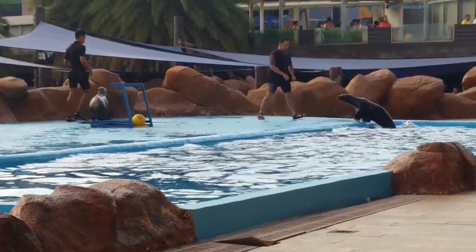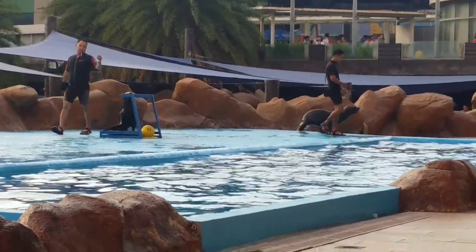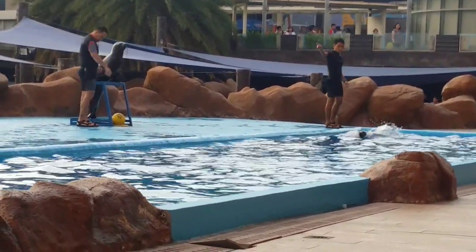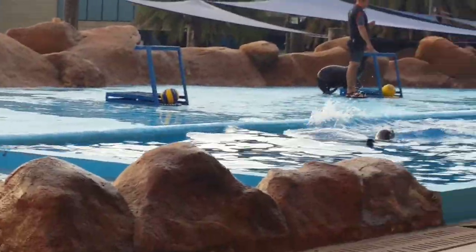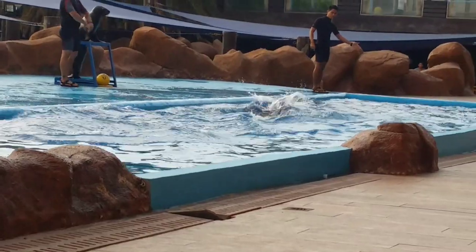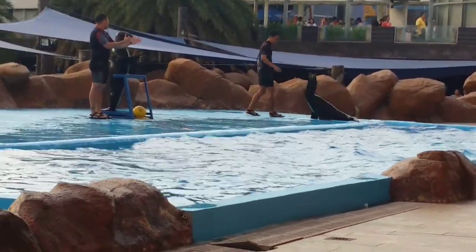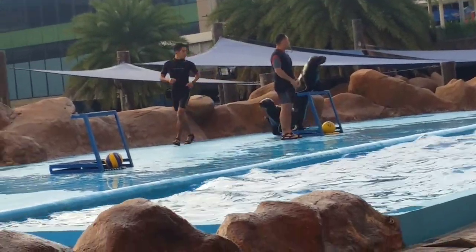Alright, but when chasing their prey or escaping from predators, they can achieve a burst speed of up to 25 miles per hour! And yes, that is a fast swim! How about a round of applause please for Yeti! Great job, girl, that was very fast!